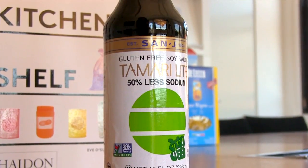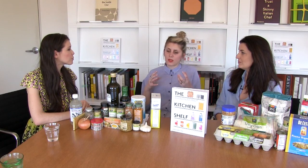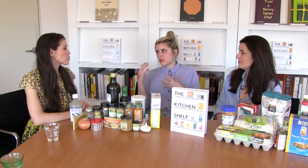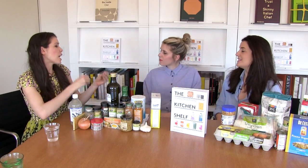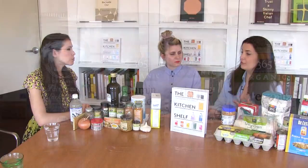Seeing things like soy sauce as a way of making something saltier, not thinking, oh my God, I don't have this, so I can't, or this has to be Asian because I'm adding soy sauce into it. Yeah, and it's about the combination of different spices.